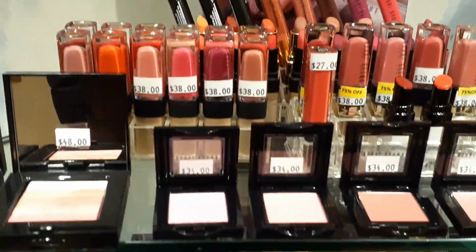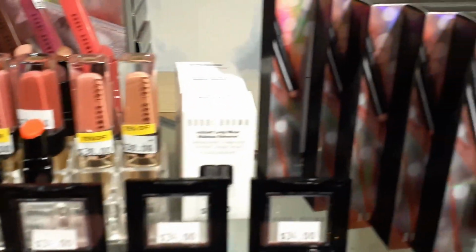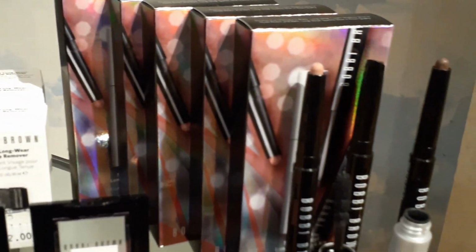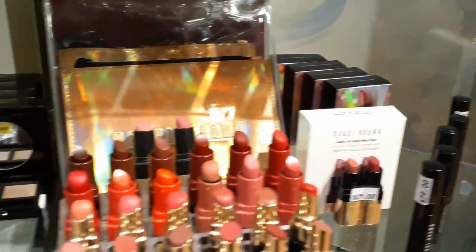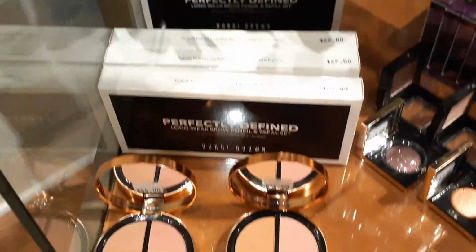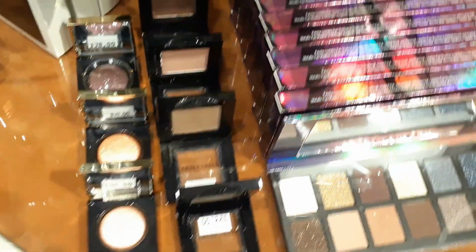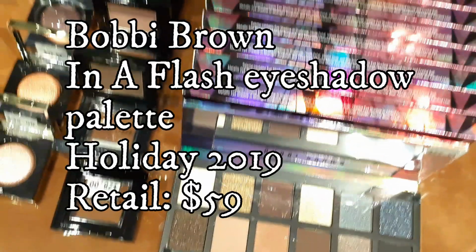But down in the back, it looks like we have some nail polishes, lip products, and then over here we have some of those eyeshadow sticks that are super popular. And down here we have some lipsticks from Bobbi Brown, as well as those little duo face compacts. And now we get to the eyeshadow palettes.